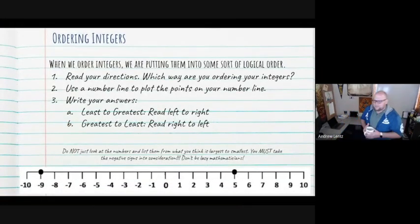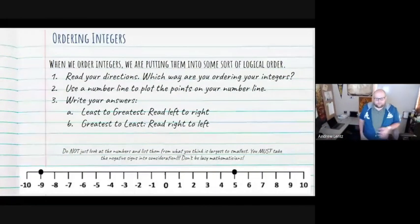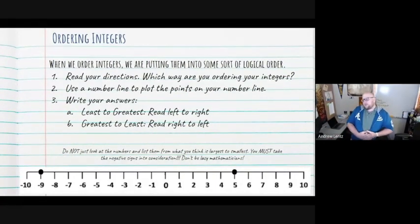So here are the steps that we're going to do when we're putting numbers in order. We are ordering integers. Step 1, you're going to read your directions and figure out which way you are ordering them. Least to greatest, greatest to least. Step 2, you're going to use a number line and plot the points on a number line. And then you're going to write your answers, number 3. If you're writing from least to greatest, you're going to read left to right. If you're writing greatest to least, you're going to read right to left.